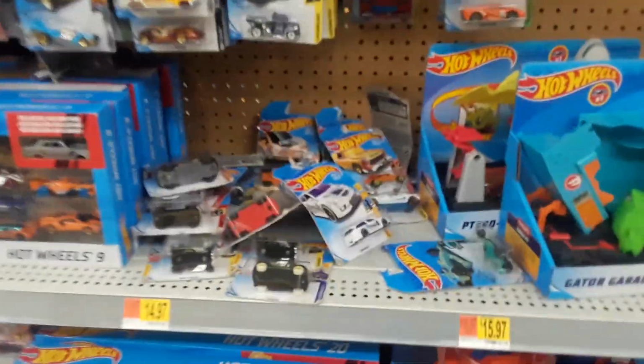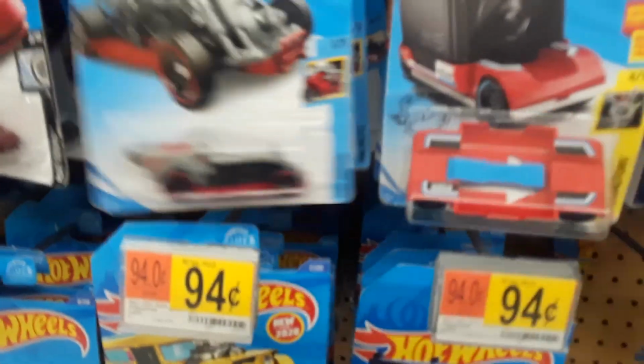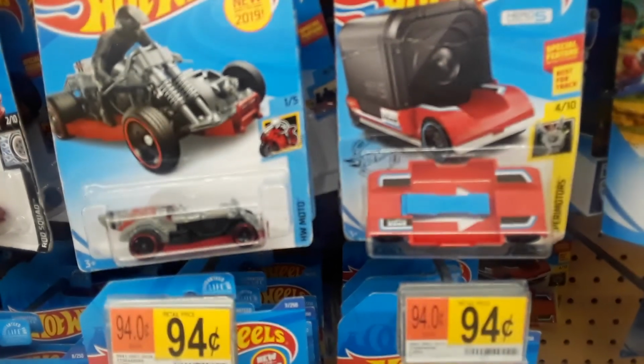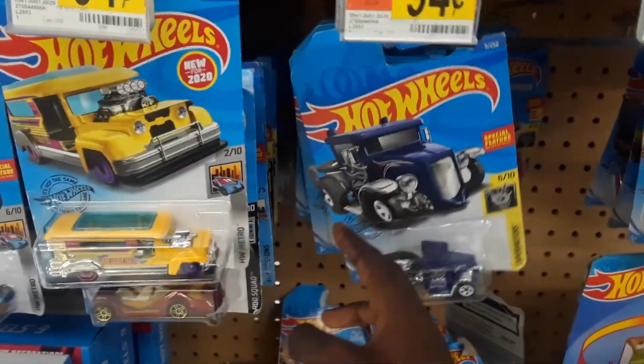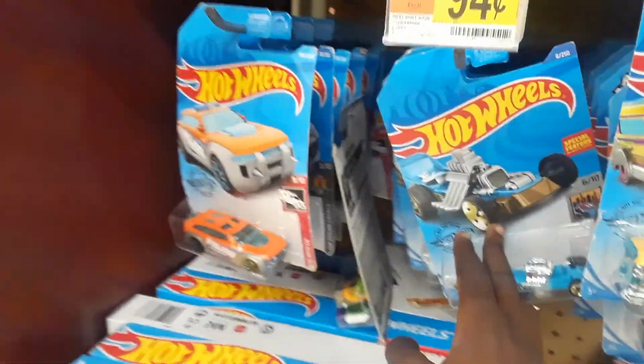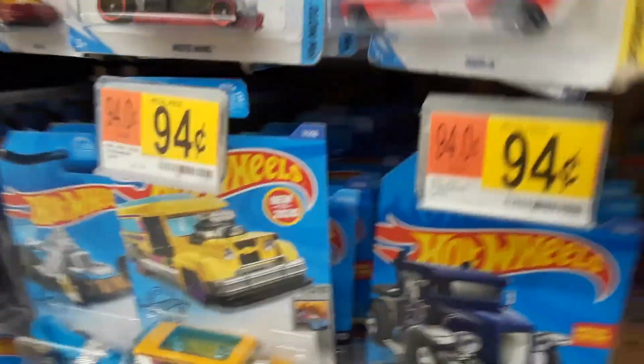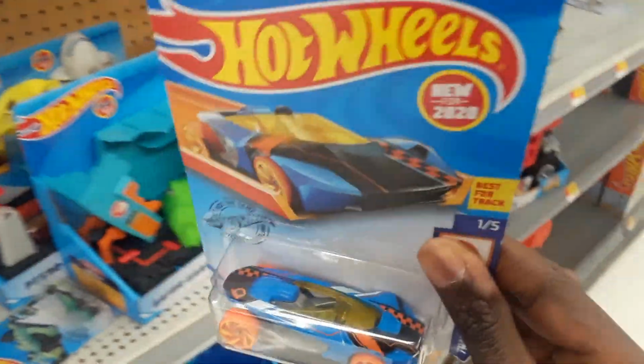Alright, I'll try to find myself some things. That's great. Made it over. Let's see what we can find here. Hey, the focus is being bad right now. There we go. Well, what can we find? Let's see. Oh, I already found one I love. Hot Wheels Warp Speeder. It's nice.